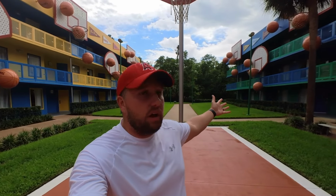The thing with all these value level resorts, especially here at All Star Sports, is that you get really larger-than-life theming. Although, in my personal opinion, a little bit cheesy. But it makes for great photo ops and something you really can't get anywhere else. Disney is great at immersing you in an environment, and you definitely feel that here. As I'm walking underneath the whistle right now, it's great for families and young kids.